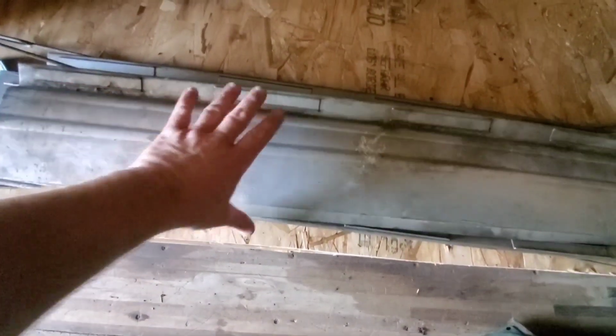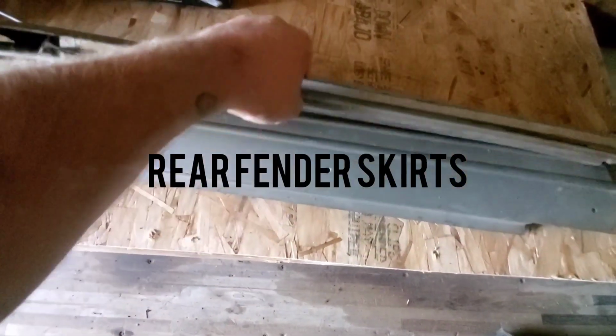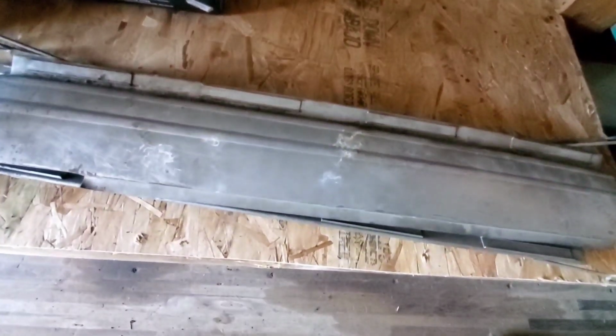Hood latches. I think this might be what we need. I can't remember. We'll have to go over the rear rocker wheel well supports or covers. Looks like there's 3 of them here. So I know we need those.